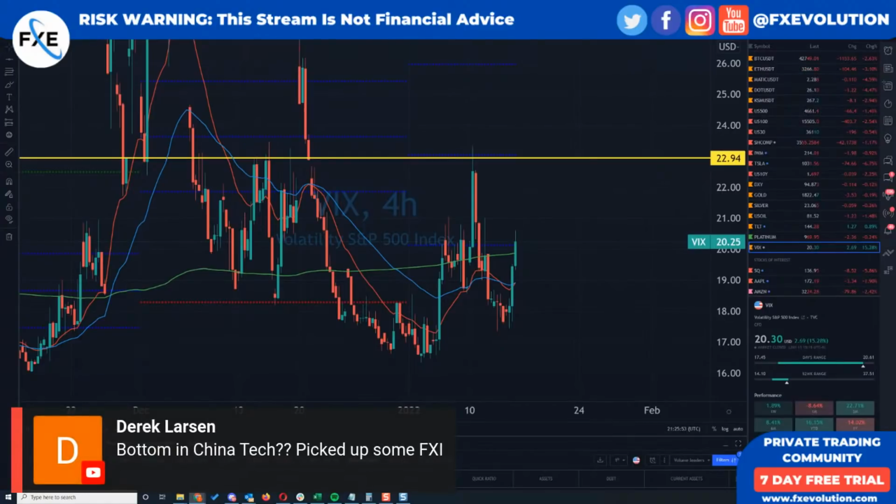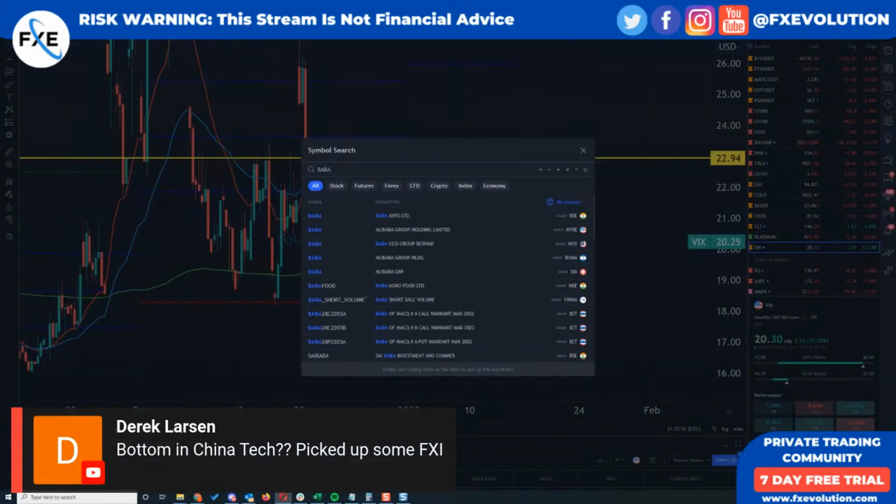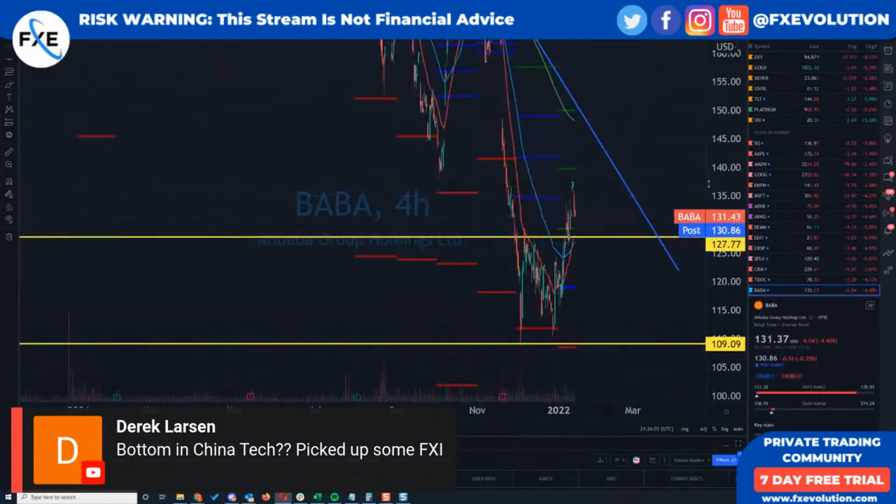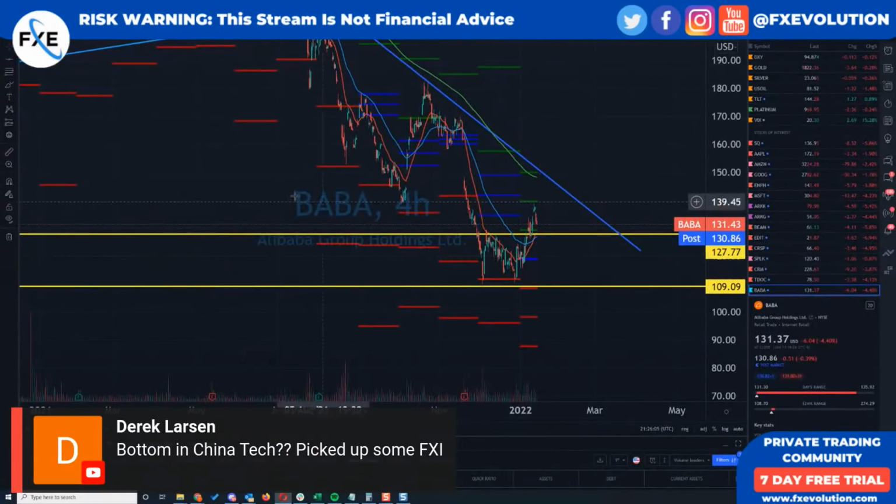Derek says, is the bottom in for China Tech, picked up some FXI? Yeah, China Tech looks much better, doesn't it? So if you look up things like Barber and you bring them on the charts, it looks like the bottom's in for Barber. You can see here the base, the turnaround.